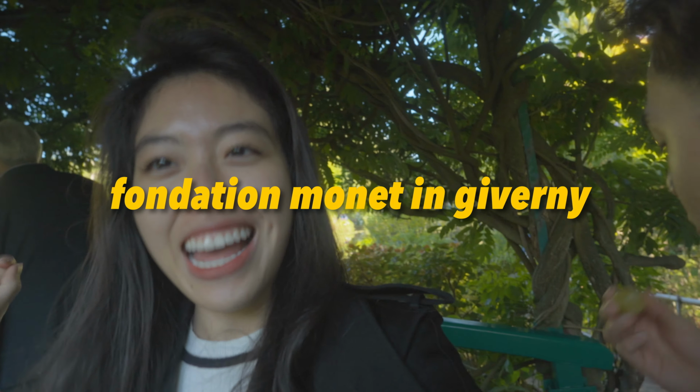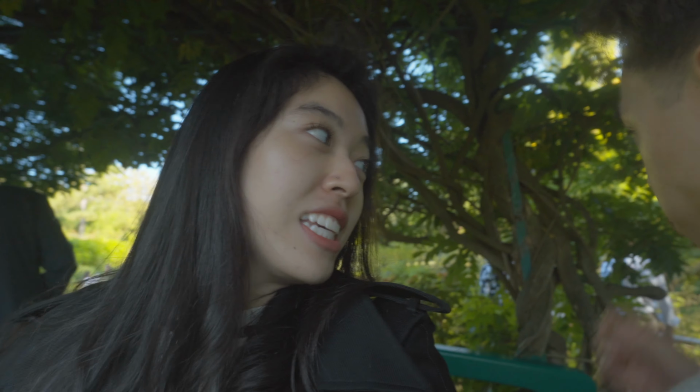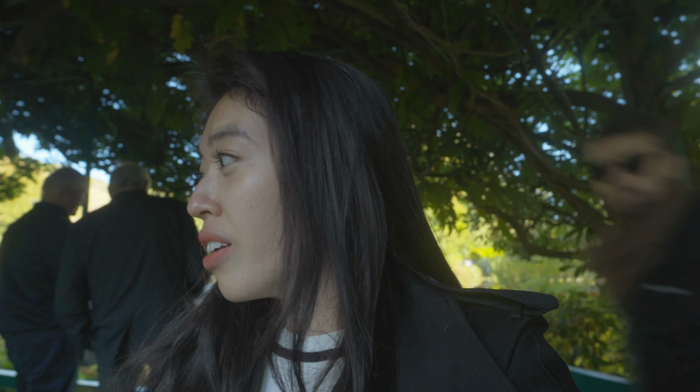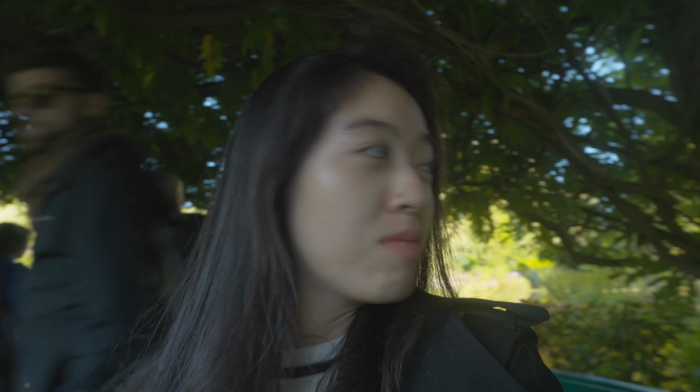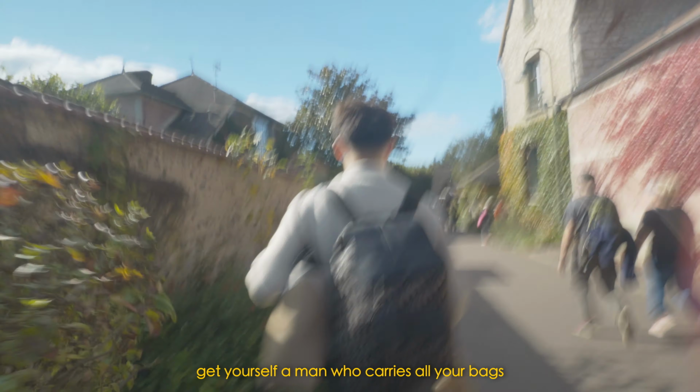I'm currently at Monet's garden in Giverny. It's so pretty here, but there are no water lilies. There are. There are? Where? A few. Not as many as we expected, but let's explore. Giverny is 1 hour away from central Paris, and I highly recommend it.